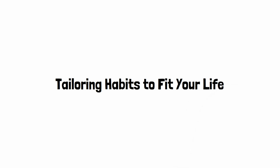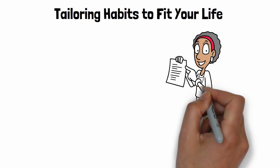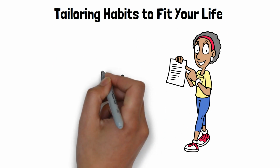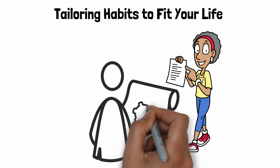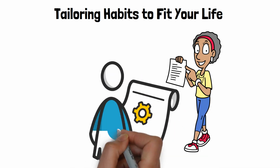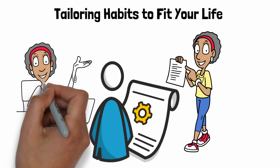Tailoring habits to fit your life. Here's the thing, there's no one-size-fits-all when it comes to habits. The trick is to customize them to fit your life perfectly. This means choosing habits that match your natural inclinations and strengths. It's like picking the right plants for your garden soil. When everything aligns, growth is effortless.